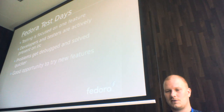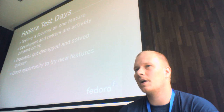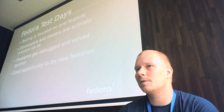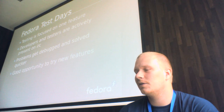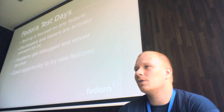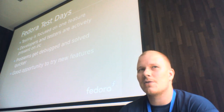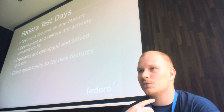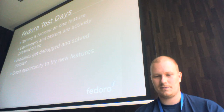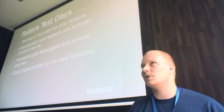And of course, for example, when there is some GNOME test day, you as a tester can come and see if there are new features, you can try them before they are released. And from time to time I find something new which I didn't know that it works in GNOME, for example, I don't know, recording of workstation or something. So yeah, you can find new stuff there you didn't know about. So it's good to look if there is some test day which would be important to you.